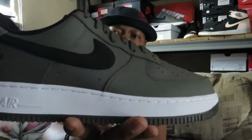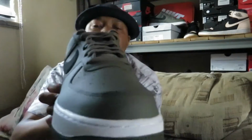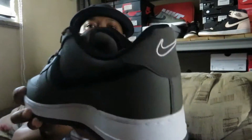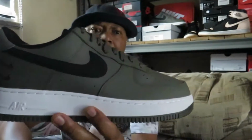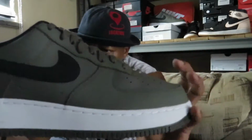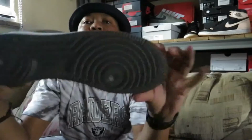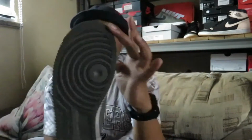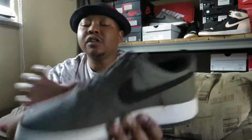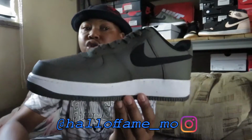Bang, bang. The Air Force One in the black, white, and Twilight Marsh, I believe is the colorway for this olive colorway on the shoe, found on the upper of the shoe as well as the outer sole of the shoe. Sheesh. I randomly walked into SNK Mabonya and just found these sitting on the shelf. I'm like, hey, y'all gotta trust me with this pair to review.